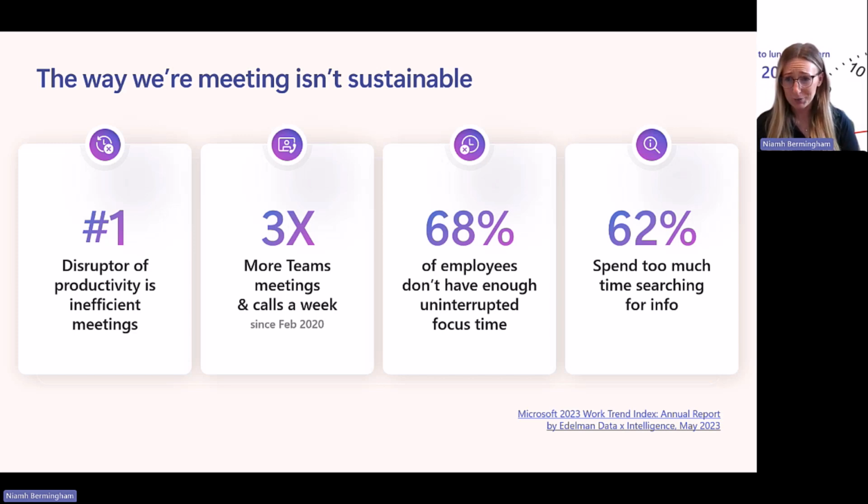People are in 3 times more meetings and calls a week since February 2020, so basically since COVID. And 68% of employees don't feel like they have enough time for uninterrupted focus time in their day, and I can certainly relate to that. And 62% of people say they feel like they're spending too much time searching for information. So what Teams Premium is doing is trying to fix some of those key problems. I'm going to walk you through how that happens.